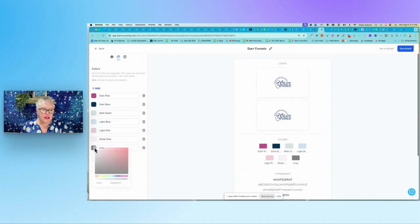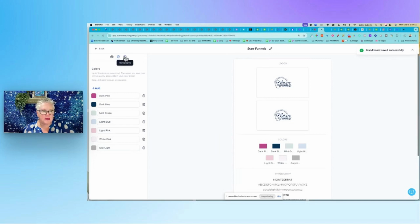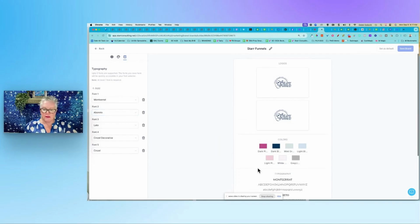And then if I click on the actual gray, I can put in the hex code that I want. Maybe, let's just see. I'll just put in a super light gray so that we've got it. And then you can just change the label to whatever you want. All right. And then I'm just going to save the board. And then I'm going to go back up to the typography. And here you can just pick whichever main fonts you want to use.